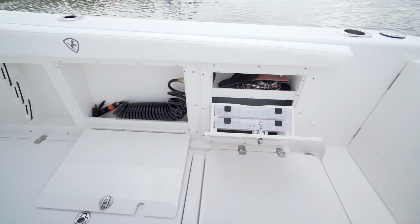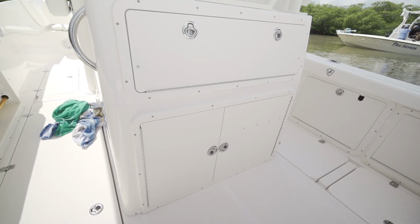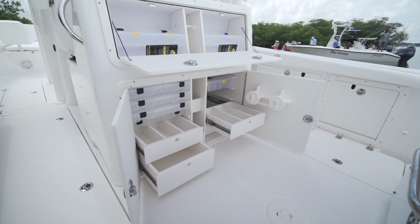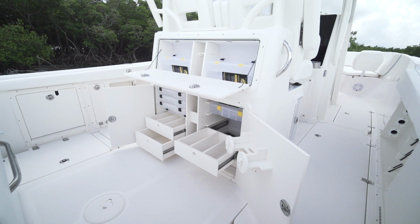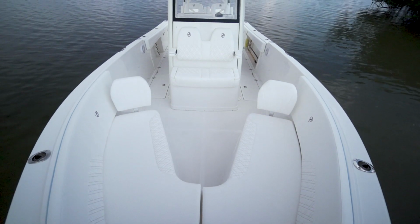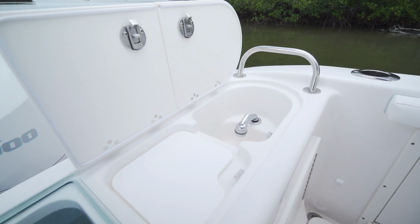Tilt-out tackle tray storage under the gunnels in the stern, and behind the helm, a huge tackle station with open storage compartment racks and trays, pull-out drawers, and leader storage. Century has really put a lot of thought into the layout and equipment included on this boat. With a combination of luxury family features and serious fishing capabilities in a boat in this class, it would be hard to find something the 2900 is missing.